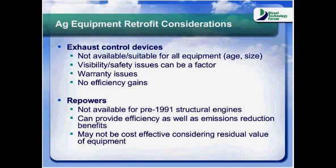When we look at repowers, there are also limitations here. Repowers are not even available for pre-1991 equipment because in that older equipment, the engines were actually structural to the machines, so it's just not possible to do a repower on some of these older ones. A benefit of repowers is that they often do provide efficiency gains as well as the emission reduction benefits that come from providing a newer, cleaner, higher tier engine. However, as we saw in the previous slide, they may or may not be cost effective when you consider the residual value of the equipment.